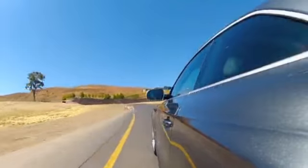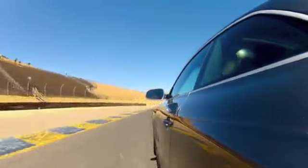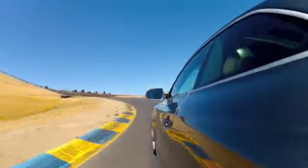A lot of tracks say that they're technical. Sonoma really deserves that. It's got a lot of blind crests and curves that force you to know a little bit more about the track before you're really ready to press a car.